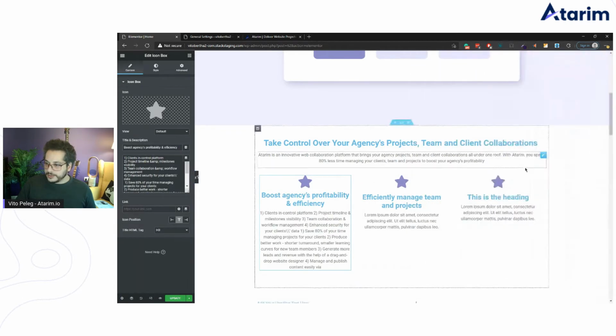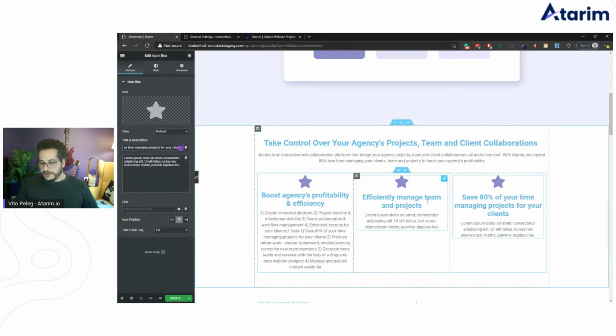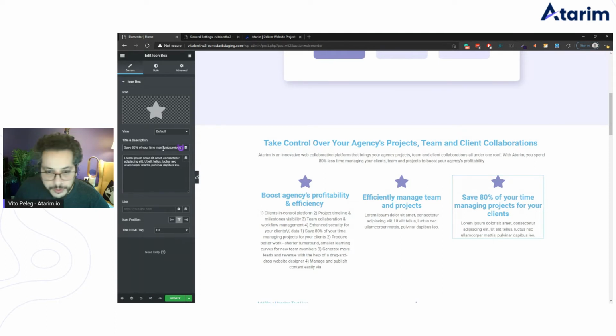And the third one that I'm going to use here is going to be enhance security for your clients. Not really. Yeah, save 80%. Right. So we kind of talked about profitability and efficiency. We talked about managing team and project, and we talked about saving time. Okay, so this works for me. Those 3 items. I'm going to try and get these just shortened a little bit so they are balanced. So for this one, save 80% of your time, managing of your project completion time.